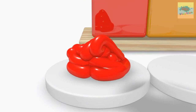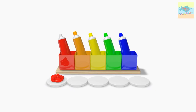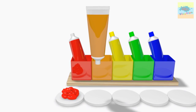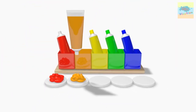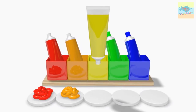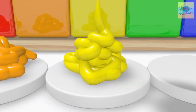Red. Wow! What color is this? Orange. Wow! Amazing! Orange. Wow! What color is this? Yellow. Wow! Amazing! Yellow.